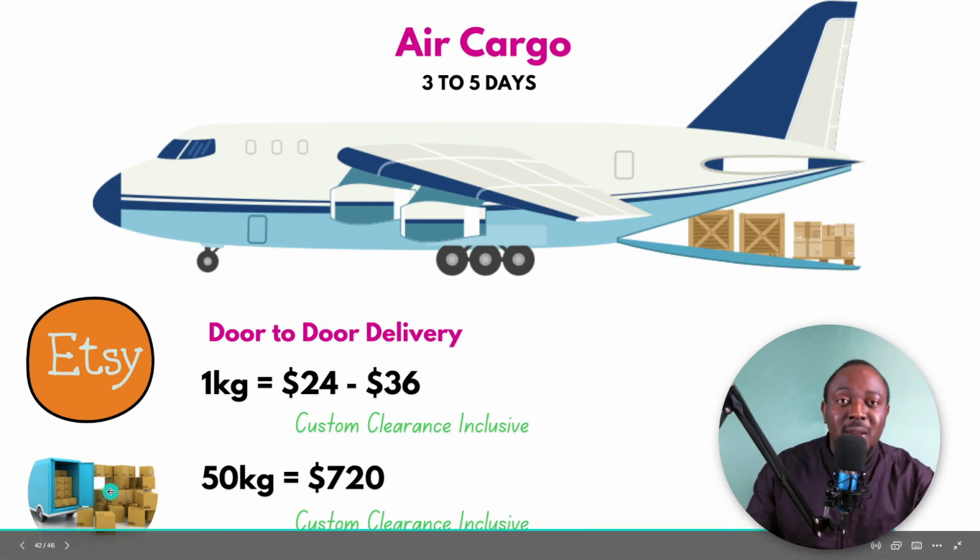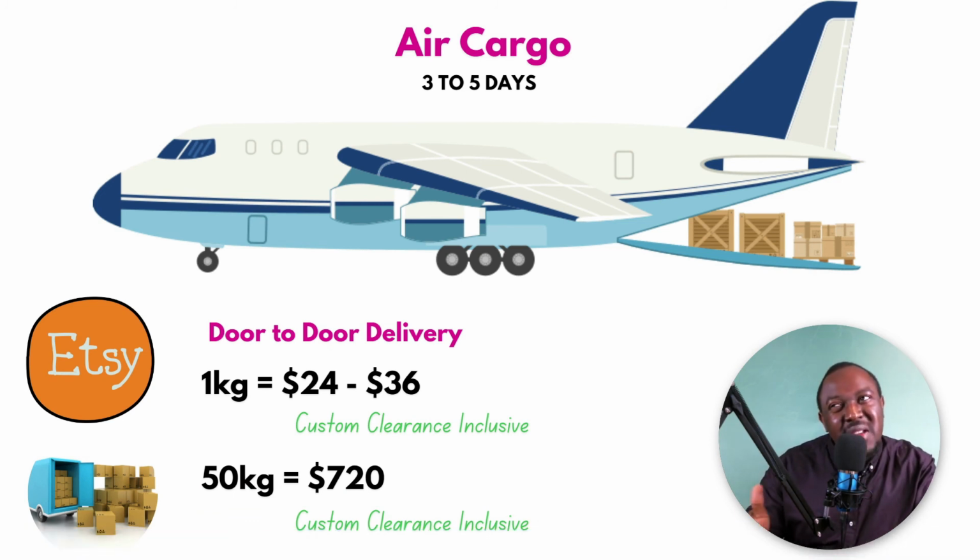In case you want to go high kilo, you've got an African shop that wants you to send, let's say, 50 kg via air, you'll be looking at around $720, from the 500, 600, 700 range. Every company is different, but you'll be looking at an average of around $720 to ship a 50 kg load from Ghana to your destination country.